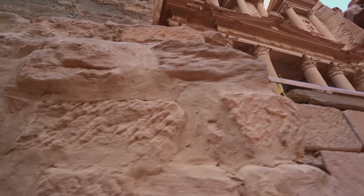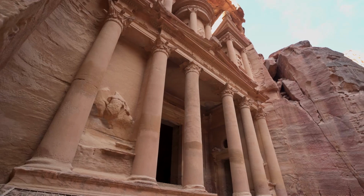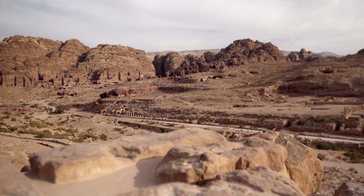How did the workers reach such heights to even begin construction? The first thing that comes to mind is quite obviously scaffolding. But in this desert region, wood was a very rare commodity.